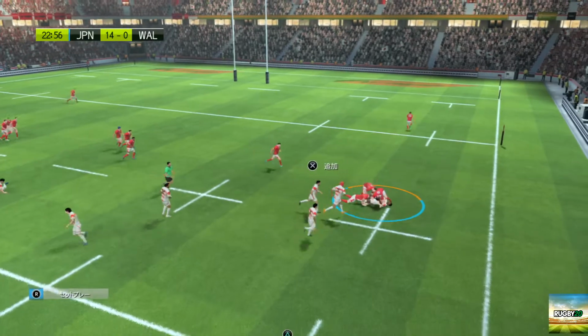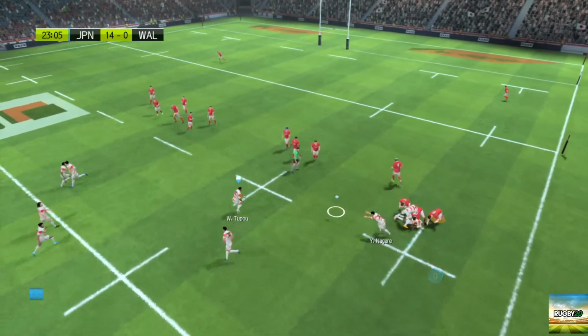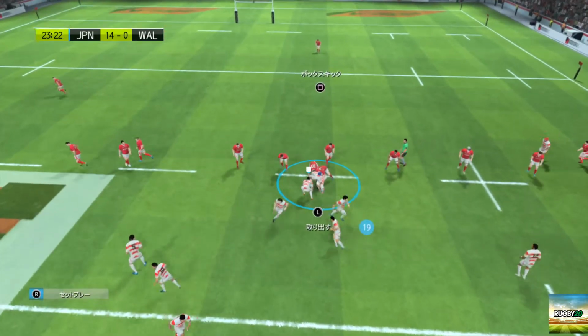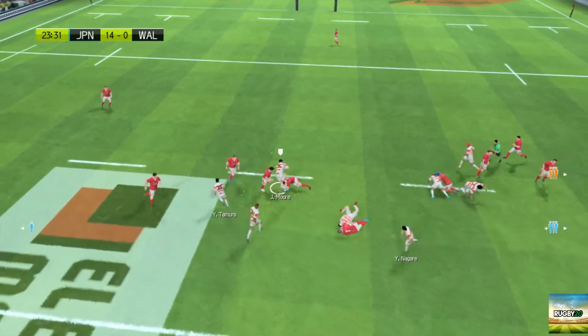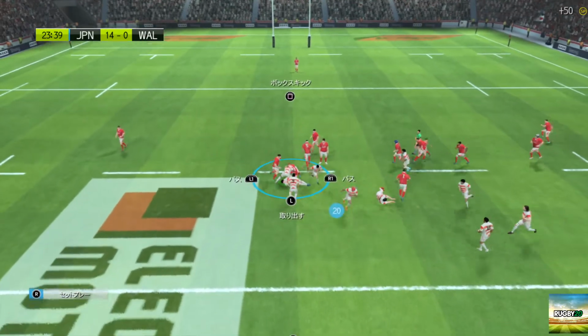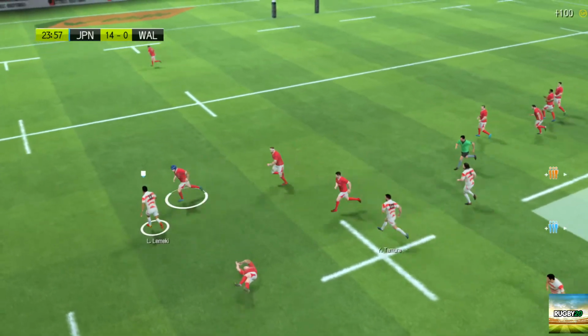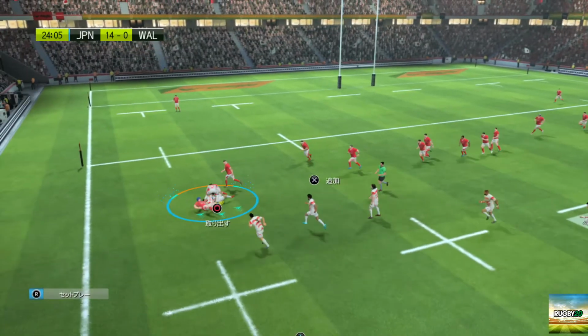They're scrapping for the ball. Japan keep the ball. Sharp passing. They pile into the ruck. Ruck for Japan. They must get the ball out to the wingers. Brilliant defence.